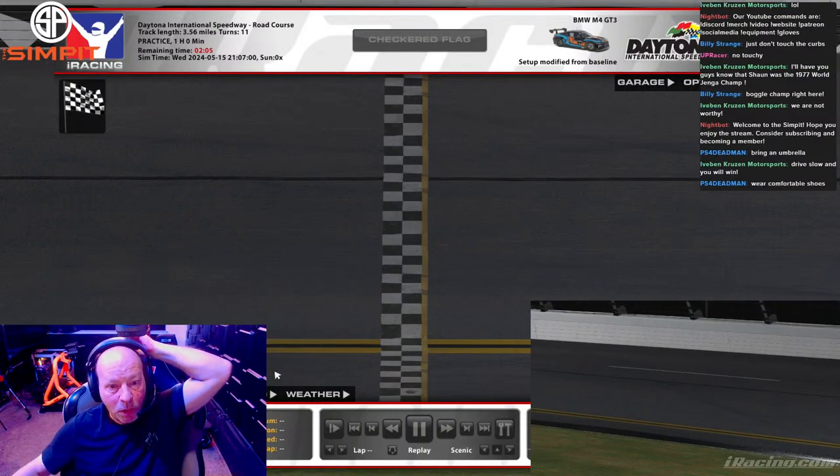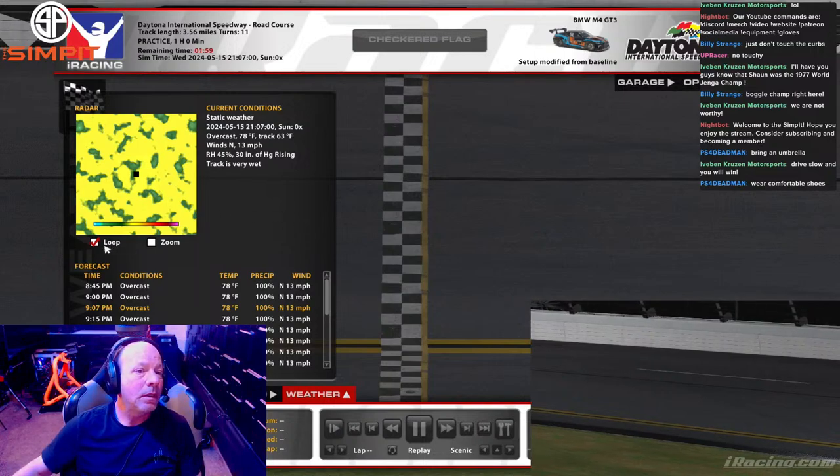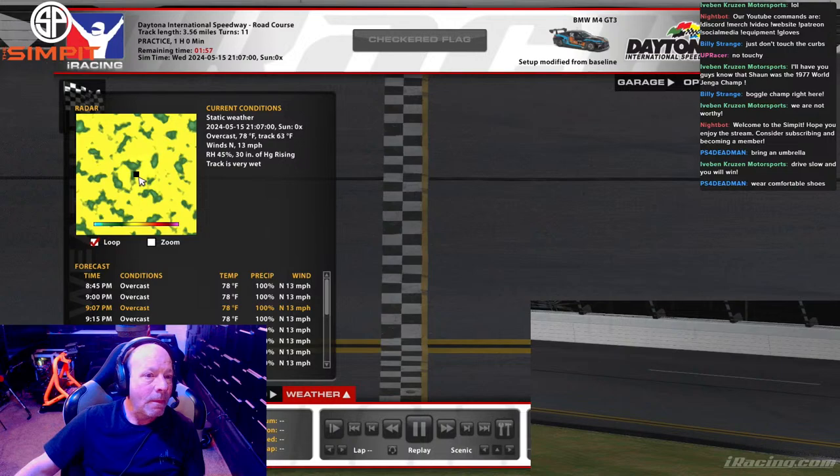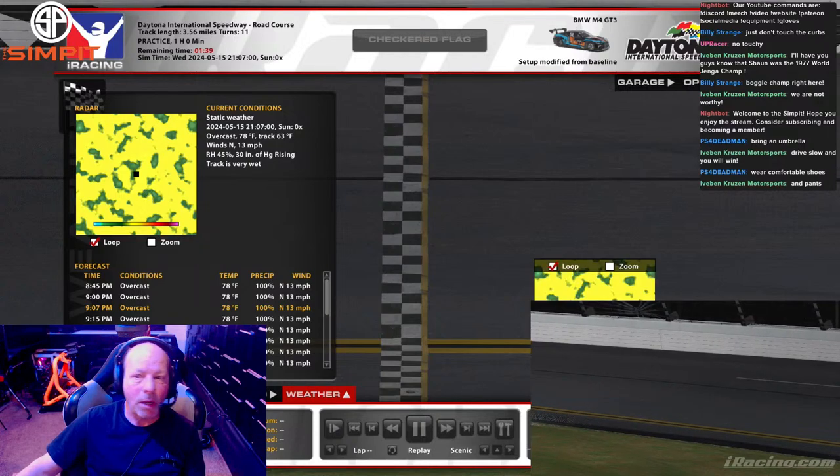All right, so I did want to look at this. This is the one thing I haven't seen. Now, do we know what color's what? I'm guessing that green is better than yellow, and pink is the most rain. So what I want to know is, do we get to... Show radar pop out. Okay.